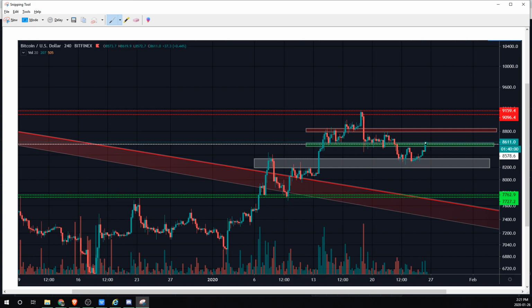But overall, I am thinking that we will just hold on to our longs and then not really look for shorts until we see a potential big pin bar here and then a lot of sellers within the volume. But overall, we don't really see much indication for us to short. So at this point in time, we're just going to be looking to long.